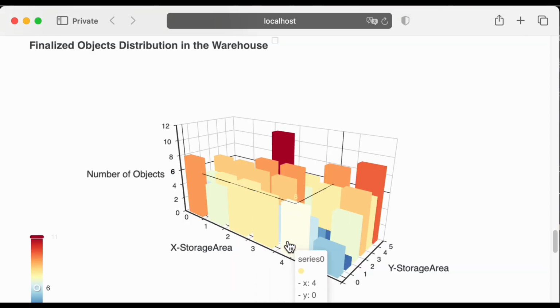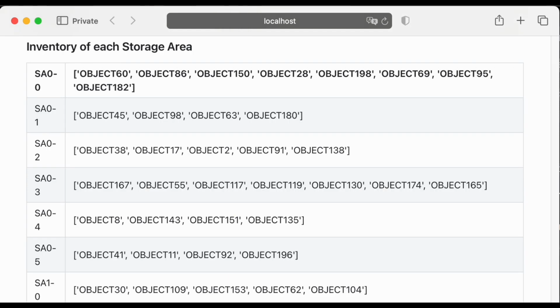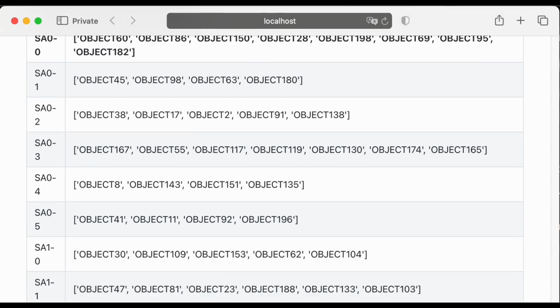This is the finalized distribution of objects in a warehouse and the inventory of each storage area.